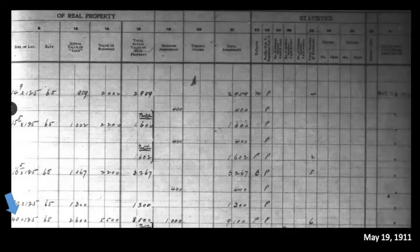So this is the size of the lot, 40 by 125. You get the mill rate and all of the property values. The two columns I really want to point out are religion and total number of residents. I know one of the people in this workshop today is studying ethnographic research in Parkdale, particularly around gentrification. I just want to point out this religion column because a lot of researchers have used it in the past to study patterns of immigration.